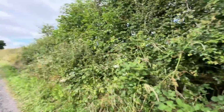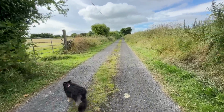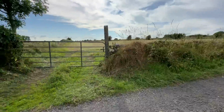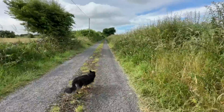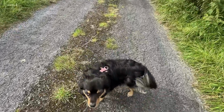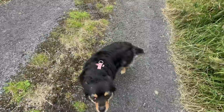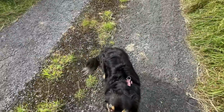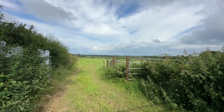Excellent fence. Good girl. Missy Moo is very good at checking in with her mummy, but there's a doggy. The last time we were here, you would have seen hay bales in the field, but they are gone now.